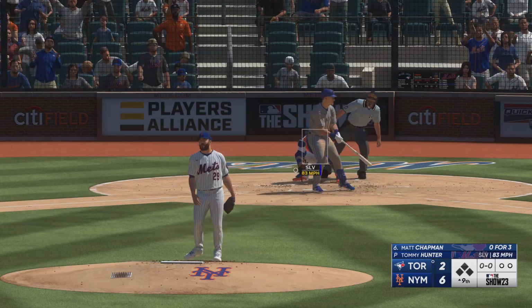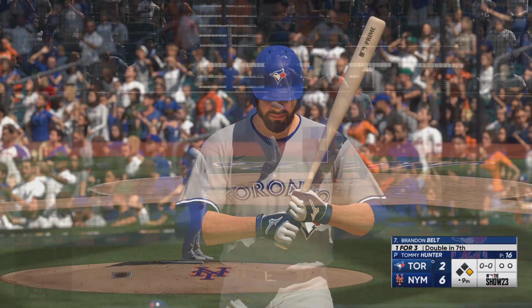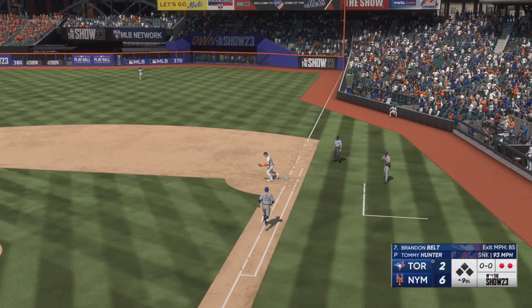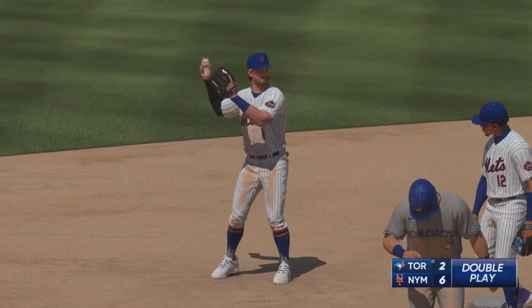The 3-2 is off the outside edge, and that is ball 4. What a battle. It's not always easy laying off a 3-2 pitch, and I tell you what, he earned that walk. McNeil, Lindor, that's one. Over to Alonso, double play. Well, that's a huge ball in play to get the double play defensively.